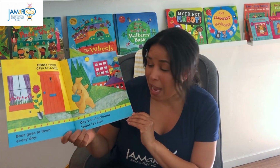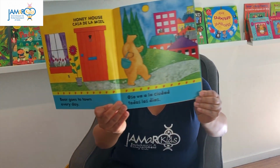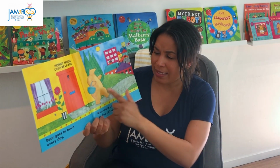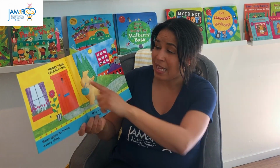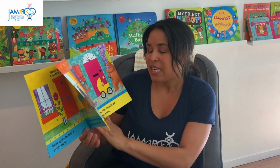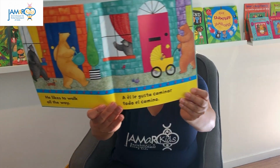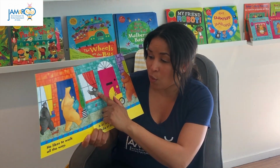Bear goes to town every day. What is Bear holding? What is that? Is that a basket? I wonder what he's going to put into it. Oh, it says Honey House. That must be the name of where Bear lives. He likes to walk all the way. It looks like someone is waving out the window. Can you wave to Bear on his walk?